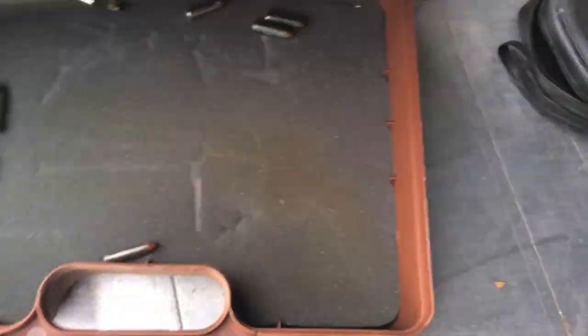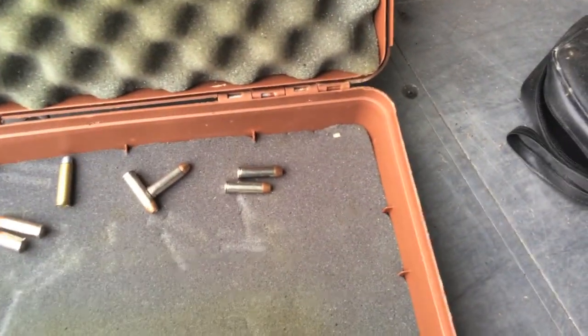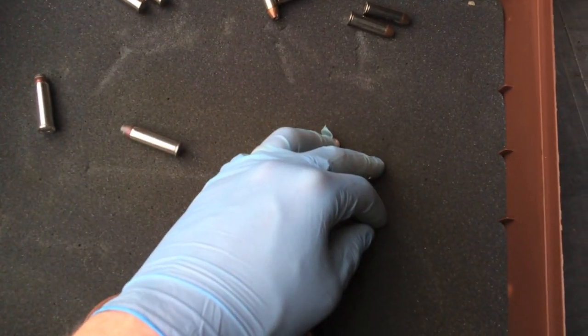So there's kind of an overview of what we got out of there. It looks like the main thing that was in there was some 45 bullets, 45 caliber, 45 auto. We'll open these boxes. Soft case with a bunch of bullets in it. Oh man. How come it can't be a gun in there? What caliber is this? 357? Yeah, 357 Magnum. Oh man. Alright. Well, what do you do?